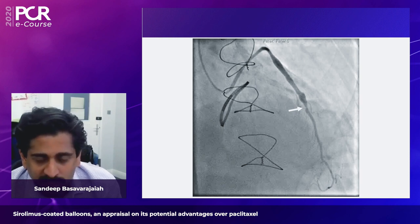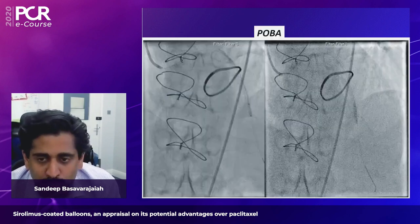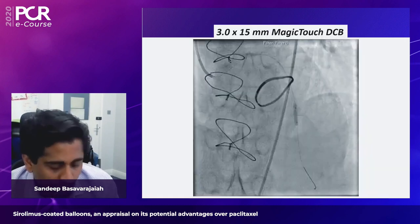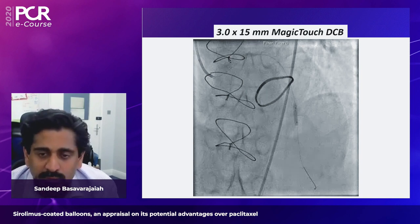The problem in treating this with the stent is that, one, there is a size mismatch between the vein graft and the LAD, and also if you do put a stent in, then you lose the future option of opening the native LAD if patient has an issue with the vein graft. So after pre-dilating this lesion with non-compliant balloon and scoring balloon, we used a Magic Touch, 3.0 by 15 millimeter, and the results were very impressive post-procedure.